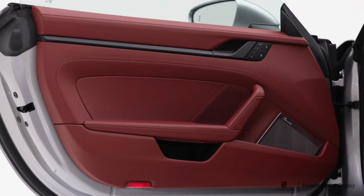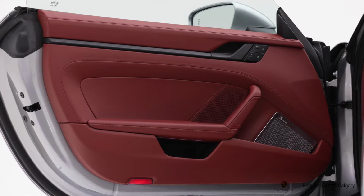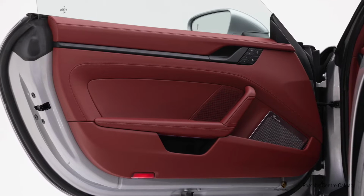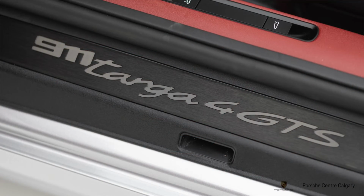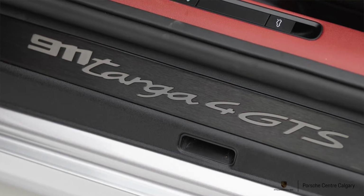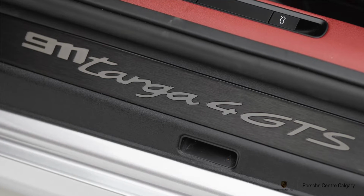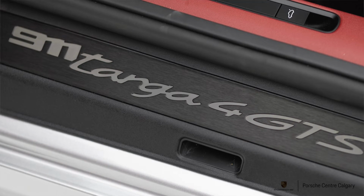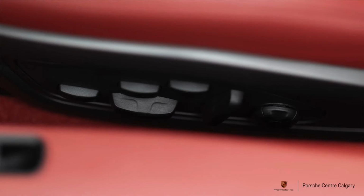And then another thing with the GTS models that I could have mentioned earlier, I guess, is Alcantara, or Racetex as it's called now. So the steering wheel has that kind of synthetic suede material, which is a little bit grippier, as well the gear lever. And maybe I buried the lead here, but I'll talk about the gear lever now. It is a manual transmission, Porsche's 7-speed manual gearbox in this car, which is becoming more and more rare.